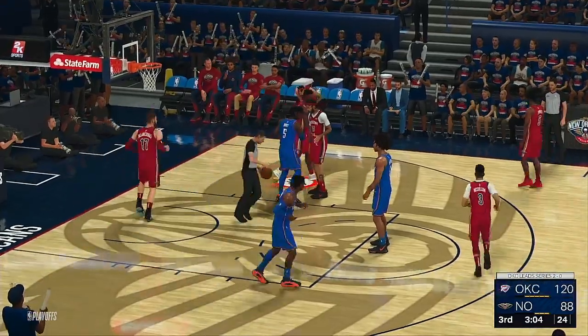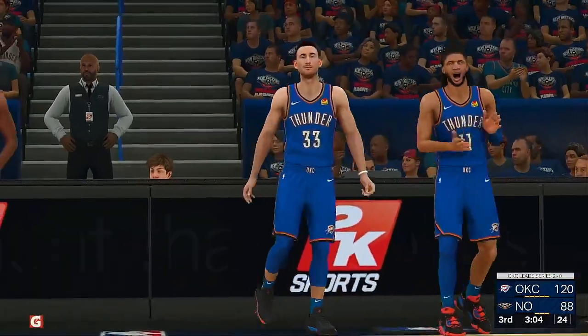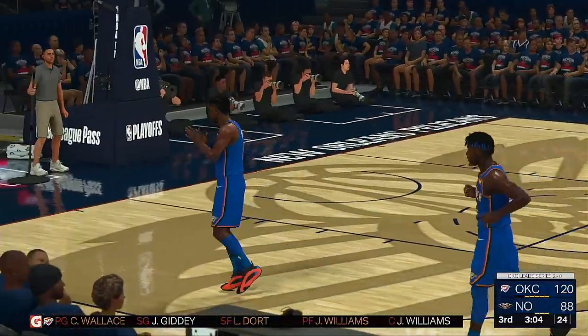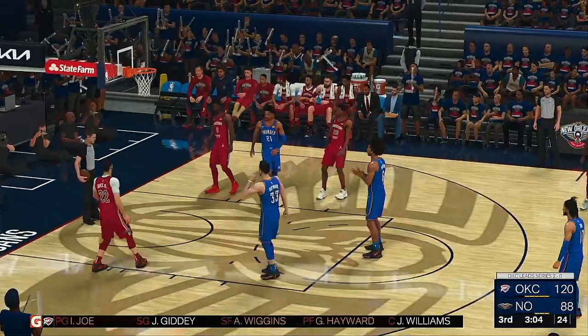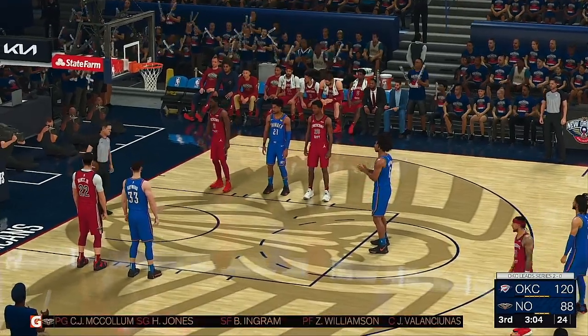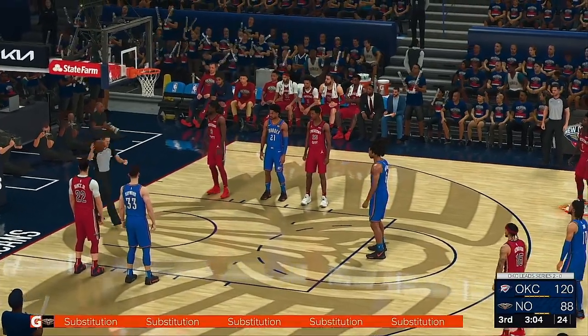And that one falls for Williams. A big group substitution here for New Orleans. Larry Nance has checked in for Jonas Valanciunas. Najee Marshall comes in for Herbert Jones. Trey Murphy's checked in for Ingram. And it's Jose Alvarado in for McCollum.